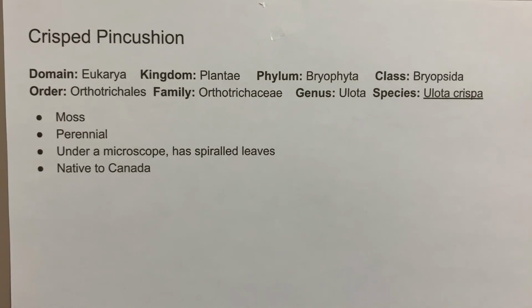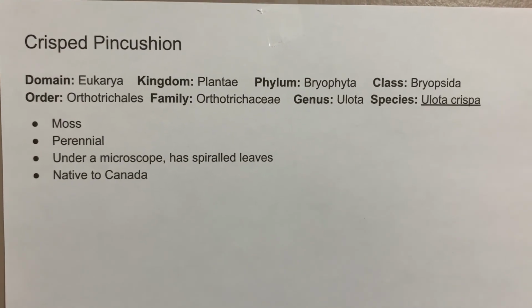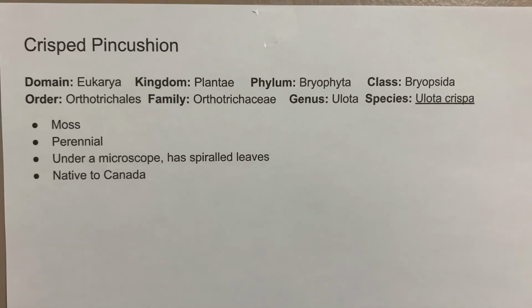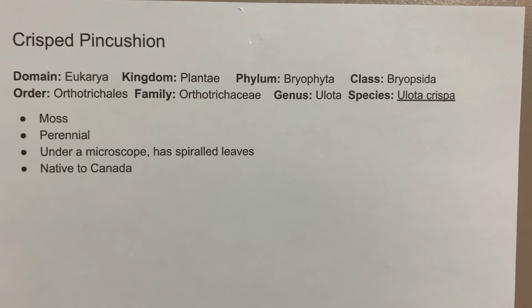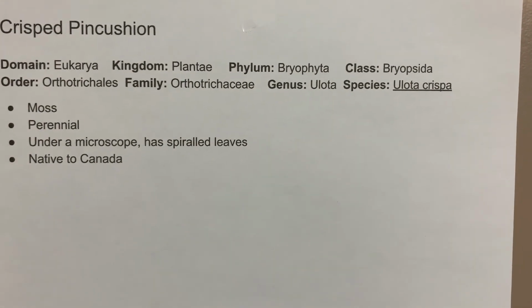The crisped pincushion is in the domain Eukarya. Its kingdom is Plantae, its phylum is Bryophyta, its class is Bryopsida, its order is Orthotrichales, its family is Orthotrichaceae, its genus is Ulota, and its species is Ulota crispa.